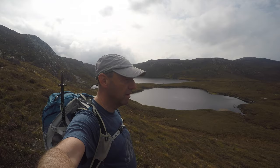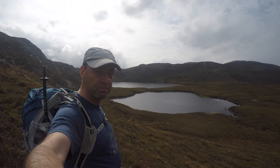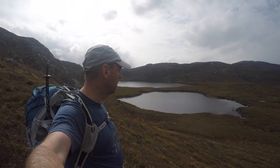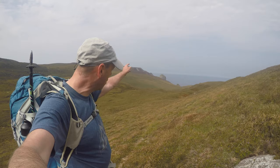You can get a better view of the lochs now. There's actually three. There's that wee guy over there. But absolutely stunning location up here. Not sure if you could wild camp. I haven't seen too much decent ground. It's a sort of thick heather. But if you were able to find somewhere, it'd be pretty amazing. And that's back down to the coast there. You can just see everything there just drops straight off down along the cliffs.